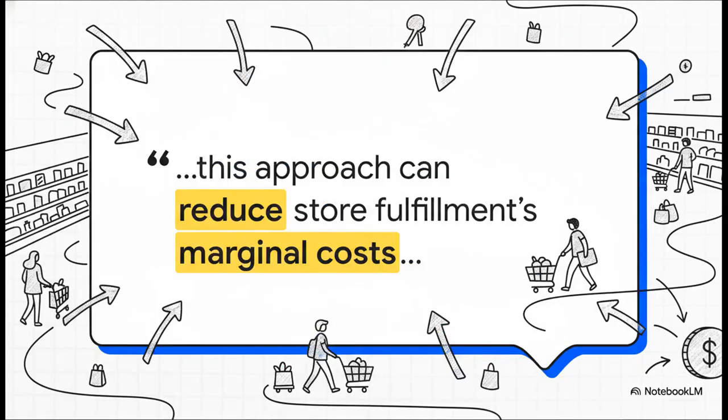And of course, it all comes back to the bottom line. As the study itself says, this model directly attacks the marginal cost of fulfilling an order. And why is that? It's because you're tapping into the time and the movement your customers have already committed to by just being in your store. They are already at the shelf. You're not asking them to go out of their way.